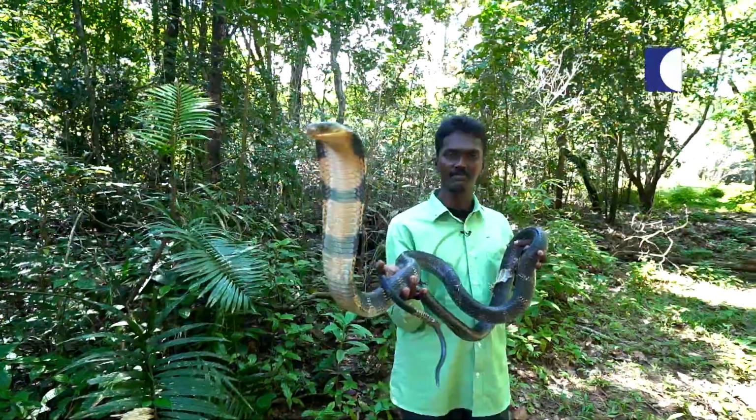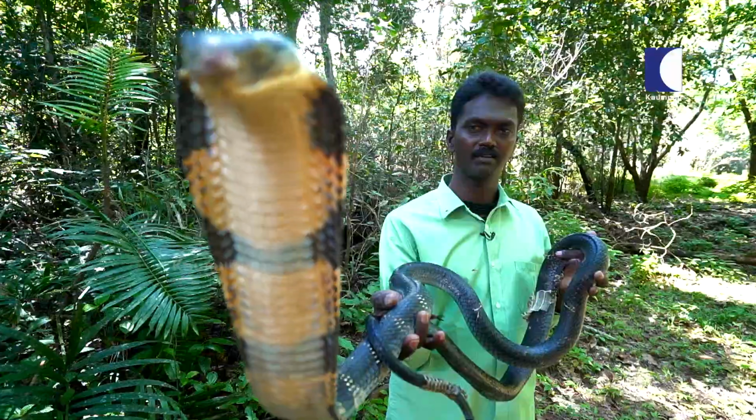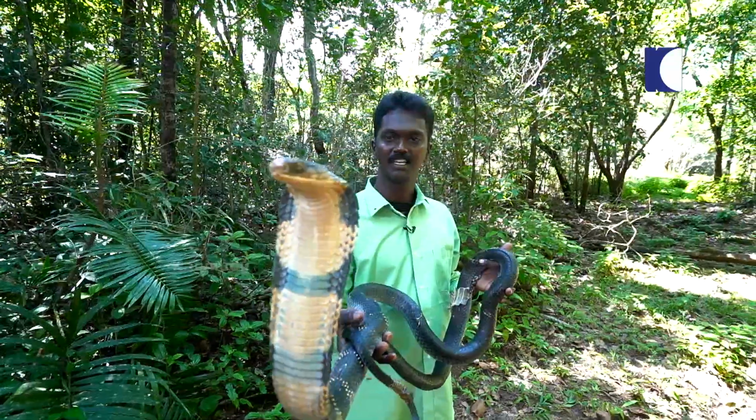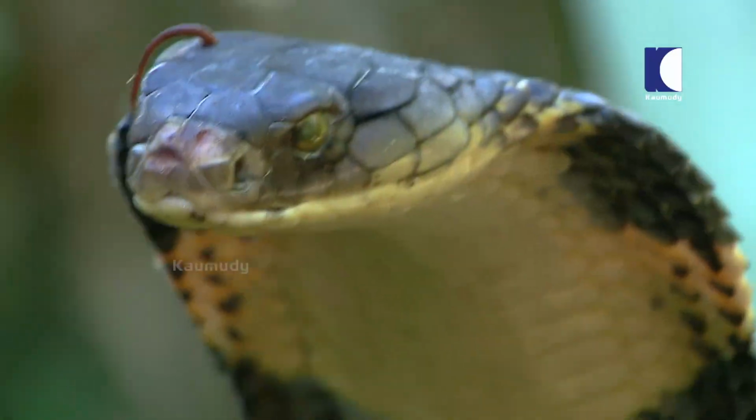By the way, the snake will complete its skin shedding in 2 days, and after that it will start going in search of food. This snake is about 8 feet long. Now note another thing on its head. A small leech is trying to drink its blood. We shall try to pull it out.